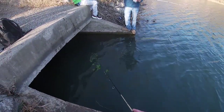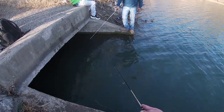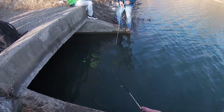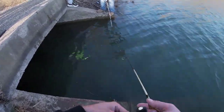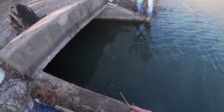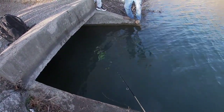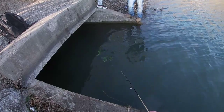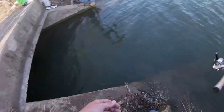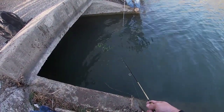Oh, I've had like two of them on the same throw. See if I can get it to bite a third time. No, I got it to bite twice. Oh, dude, he about yanked the freaking pole out of my hand. Dang. One of us is gonna catch a fish.